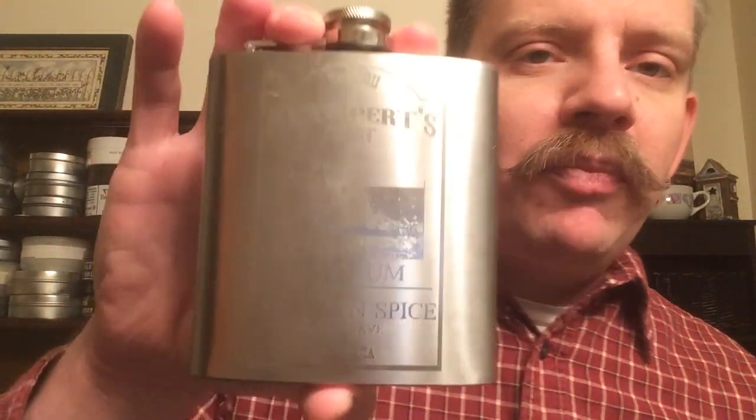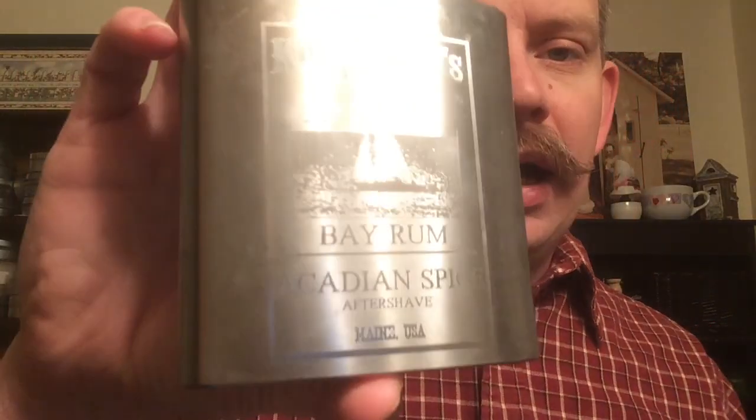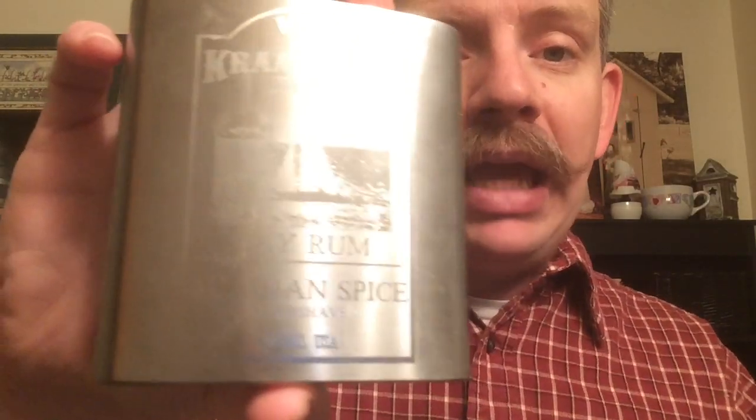Today I also used my Maggard Razors alum block. I had a little bit of feedback underneath my chin here in my trouble spot, but nothing too bad, and then I wrapped it up with Krampert's Finest Bay Rum Acadian Spice. Love this take on Bay Rum. I love the flask. Only thing about it is because it doesn't have the restrictor in it, it's easy to get a little extra, but you just splash it on and smell like a pirate.